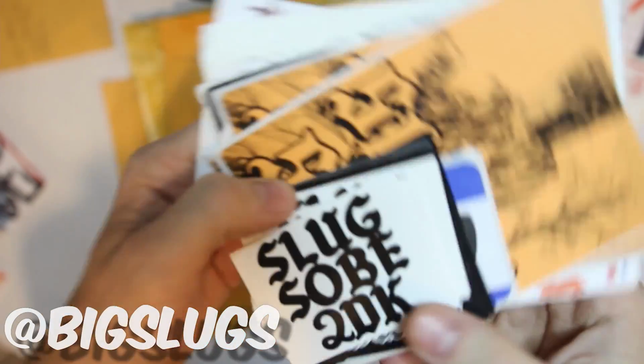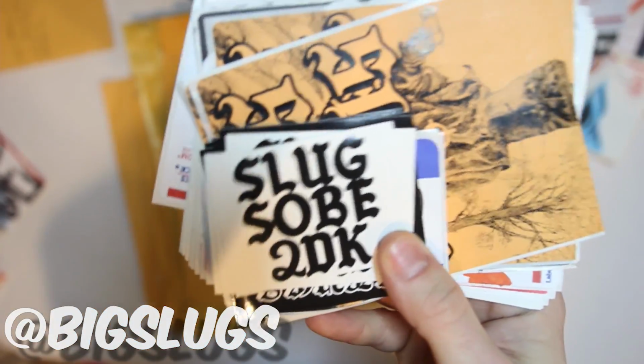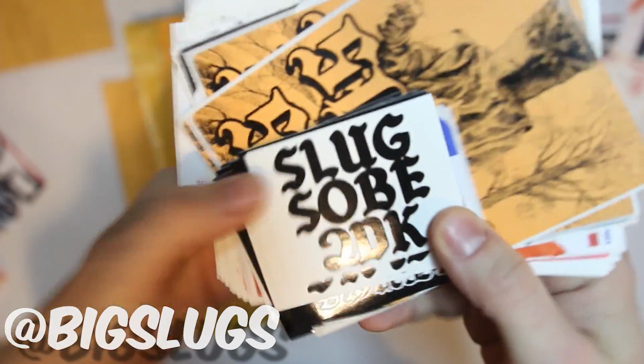So next up we got a pack coming in from Big Slugs, and I recognize some of the prints that are right here on top. So let's give this a go. Got a return pack ready to go. Thank you for that. So I got Slug Soap 2DK on there.